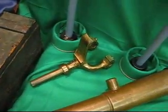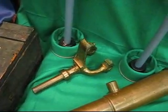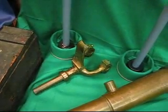There's a mounting for an espingole, it's called, as a light French swivel gun. That's the original yoke for one.